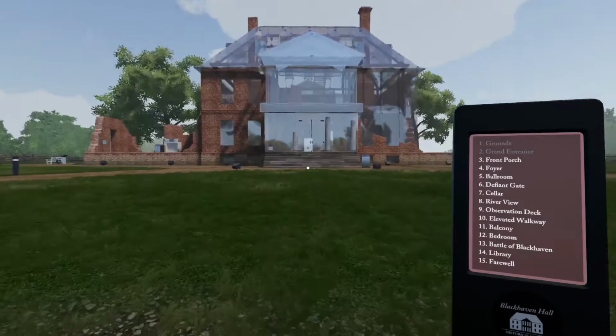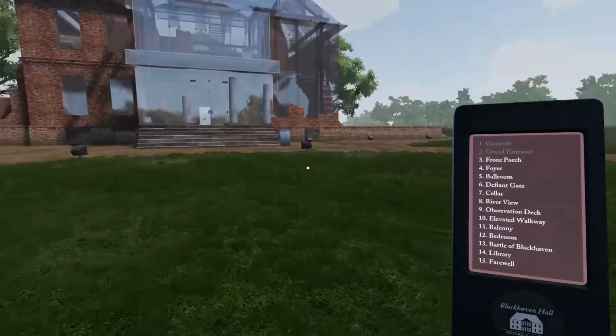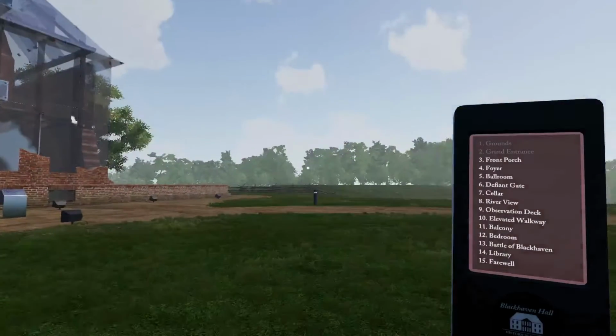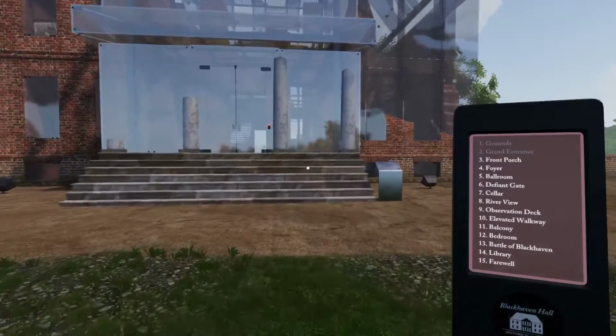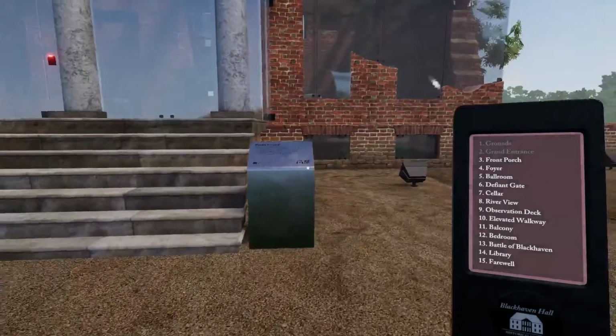So we are back in Blackhaven, and we are in front of the Blackhaven house in the game. Still on that tour. Let's get into it.